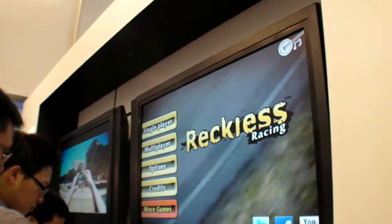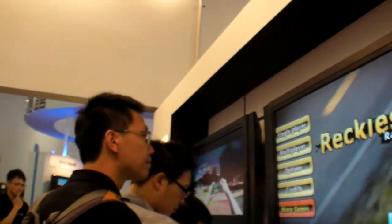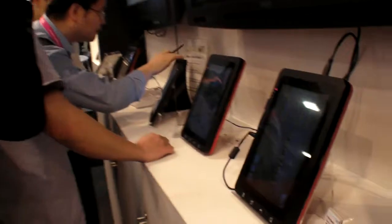So what we've done is we make sure that their games are optimized to run on our hardware. So not only does the end user experience have the full benefit of the hardware acceleration and 3D graphics, but also their games run extremely well. They learn about our hardware, we learn about their software, and we make the overall solution much better for our customers. All right, and so you have some other.